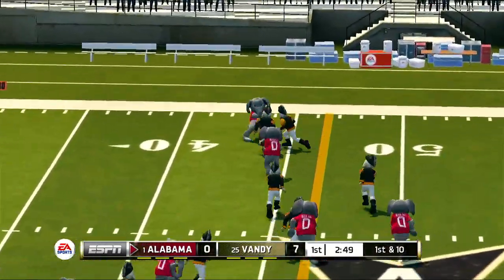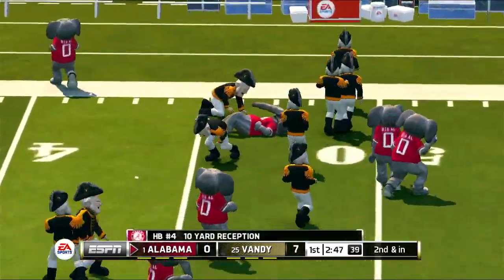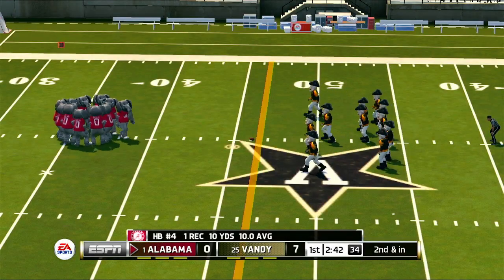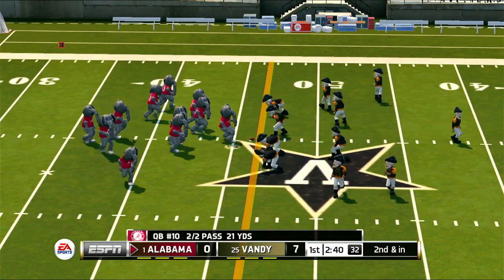Pulls down the catch, and he's got room here. That's a great tackle at the 46. It's second down, and they're about the length of the football from the first down marker.